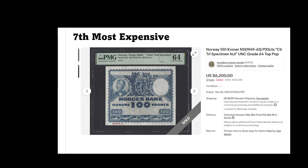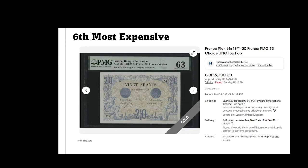I think Mona Lisa Mondo bought some collection of mostly specimens and color specimens. So this one from the 100 Kuna, you can clearly see it's missing letters and numbers. This one sold for $6,200. And we go now to France.